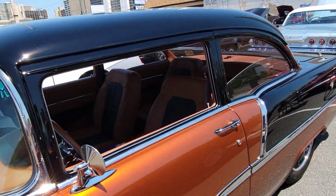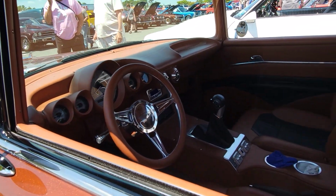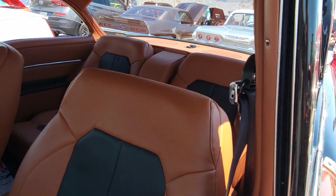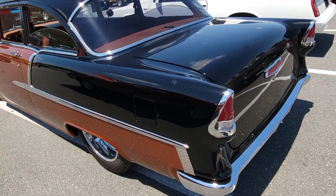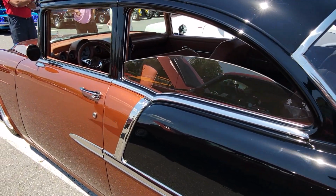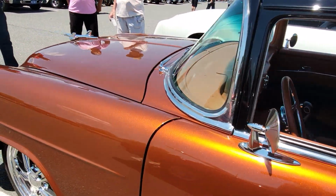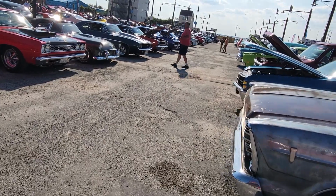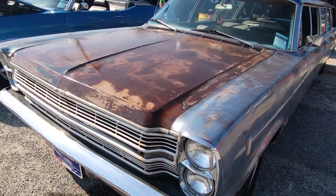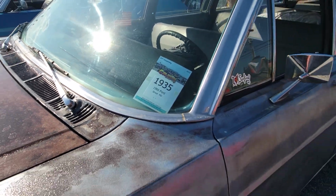This car has no body. This was in the magazine back then. All right, so let's have a look at this. Yep. So we got a 66 Ford from street.